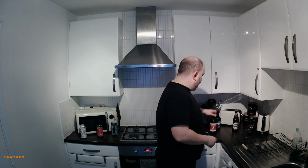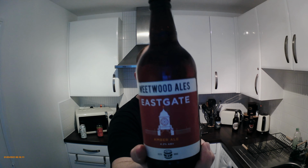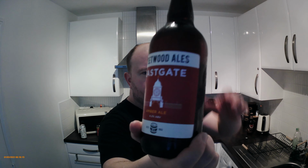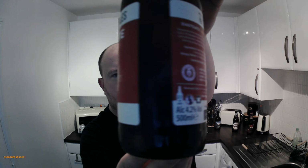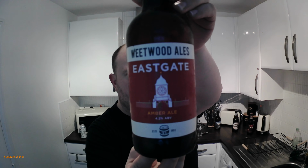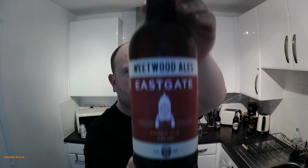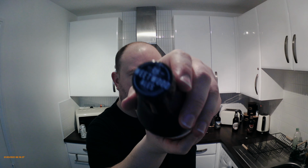Okay, so in bottle form, this is from Weetwood Ales of Cheshire, and it's their Eastgate. It's an amber ale coming in at 4.2%. Eastgate amber ale, 4.2%, 500 milliliter bottle. Weetwood Ales on the bottle cap. So this is their best bittery beer, if you like.